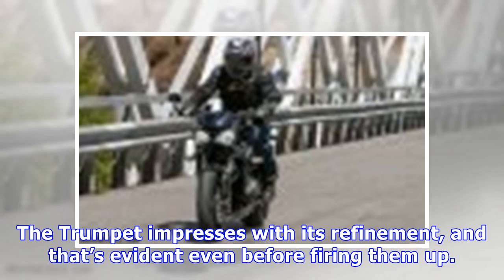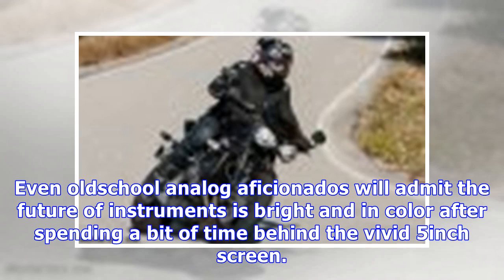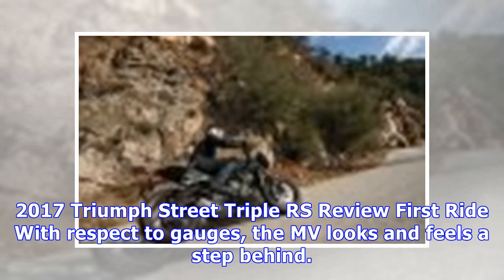The Triumph impresses with its refinement, and that's evident even before firing them up. Front and center is state-of-the-art color TFT instrumentation that is configurable in several ways, easy to read, and intuitively navigable thanks to a multifunction joystick button on the left handlebar. Even old-school analog aficionados will admit the future of instruments is bright and in color after spending a bit of time behind the vivid 5-inch screen. Self-canceling turn signals are unnecessary but appreciated.